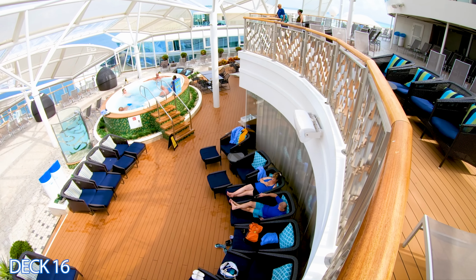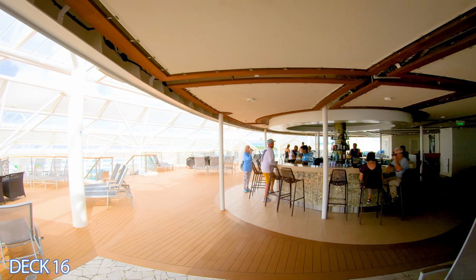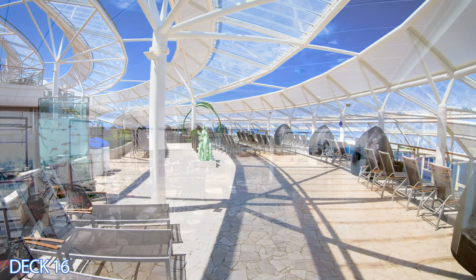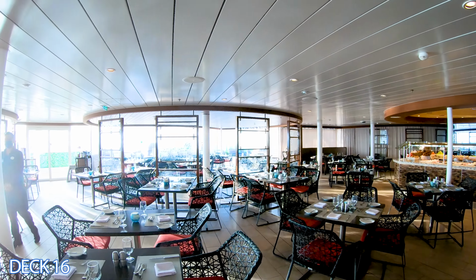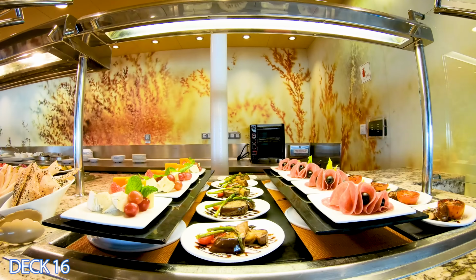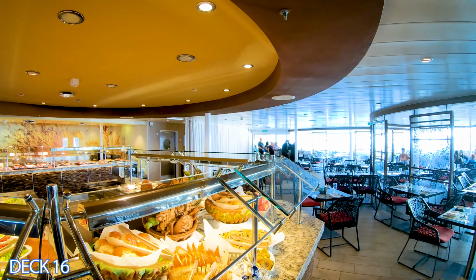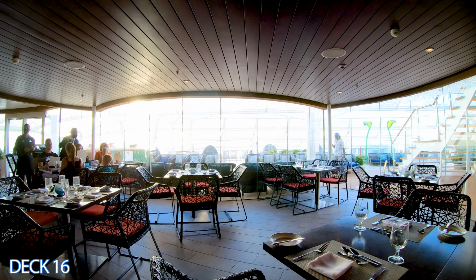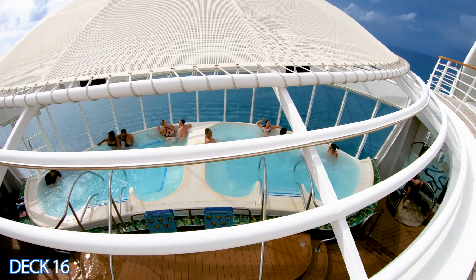Now, if we look up from the middle deck in the solarium, we're going to go right into the solarium bar. This is a perfect spot to have a drink. Also here on the middle deck, one deck below the bar, is the solarium buffet. It's a buffet for breakfast and lunch, which is complimentary. However, for dinner, there is an additional charge. At night, it's part of the specialty dining. I'll go over the specialty dining here in a little bit.